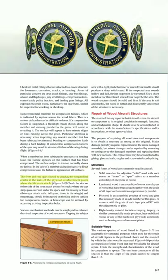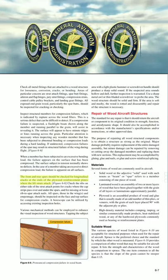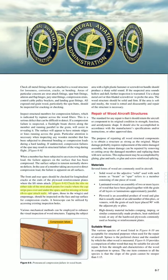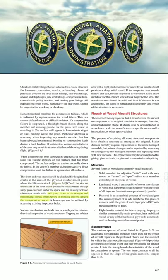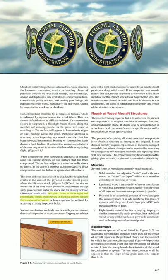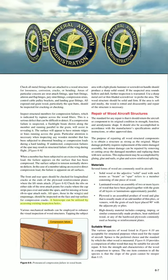The front and rear spars should be checked for longitudinal cracks at the ends of the plywood reinforcement plates, where the lift struts attach. Figure 6-8. Check the ribs on either side of the strut attach points for cracks, where the cap strips pass over and under the spars, and for missing or loose rib to spar attach nails. All spars, those in the wings and empennage, should be inspected on the face and top surface for compression cracks. A borescope can be utilized by accessing existing inspection holes.